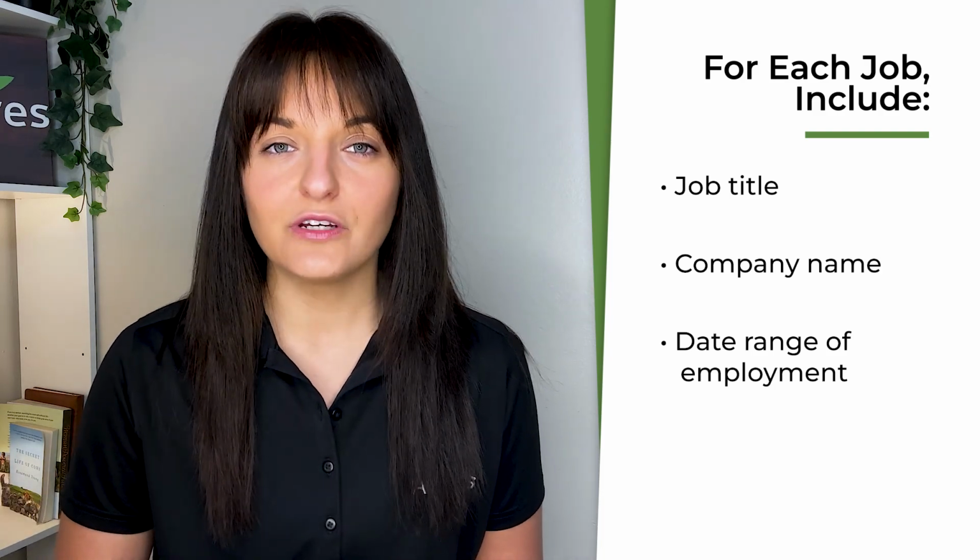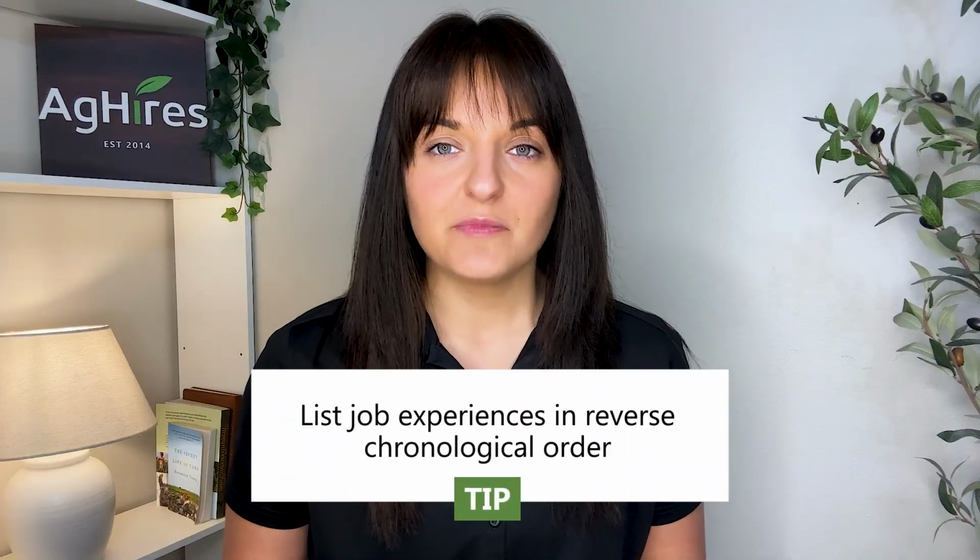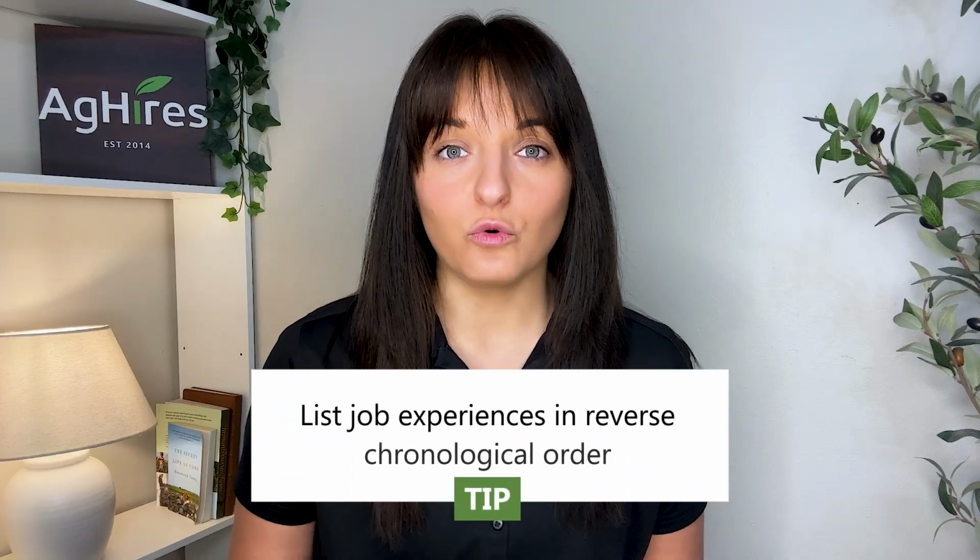Underneath that, you can start listing out your responsibilities and accomplishments in each role. This doesn't need to be an extensive list of everything you did in that job, but more so the main highlights and accomplishments, maybe 4 to 6 approximate bullet points. You want to list your job experiences in reverse chronological order, or with your current or most recent job at the top, working your way down.